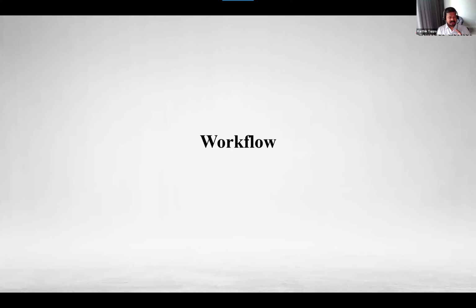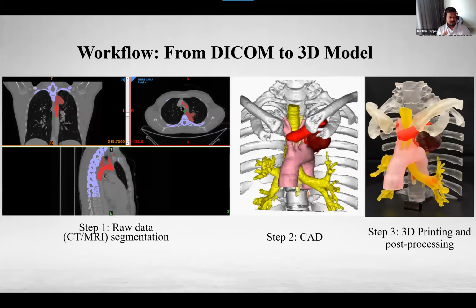So coming to the workflow of this 3D printing, how do we go from having a 2D image to a handheld 3D printed model? I can segregate this whole work process into three different parts. The first part is masking these DICOM images and generating regions of interest within these 2D images. The second part is using these generated regions of interest to build a CAD model where you can plan, design, or tweak before even printing, or make it ready for printing. And once you have the CAD model, the third part is 3D printing and post-processing it and performing quality control and quality assurance on these models. So let me dig deep into these steps.